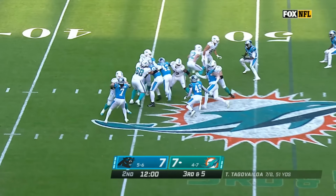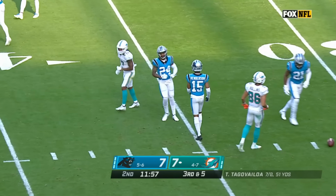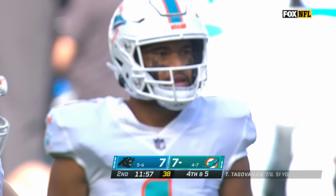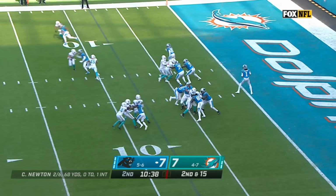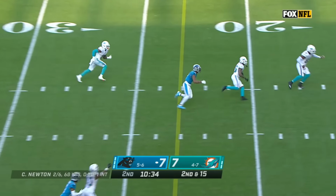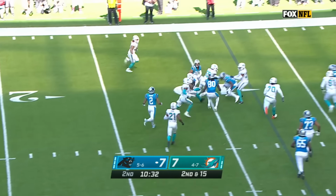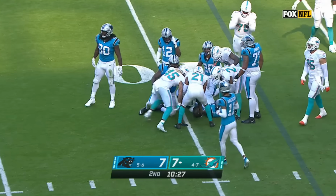On third and five, Tua hangs with the snap, throws, and incomplete. Waddle looked like he fell down. Amir Abdullah comes in, chance for the Dolphin defense with Newton in his own end zone, throwing and intercepted again. A takeaway from the 25-yard line, and running it back is Xavien Howard.